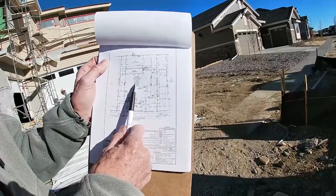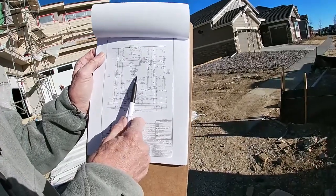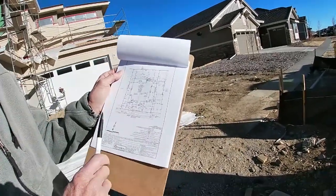It tells us that we're building a 60-foot wide product. The plan is a 4778. Your elevation is a modern prairie.